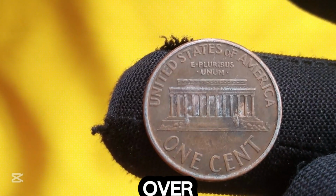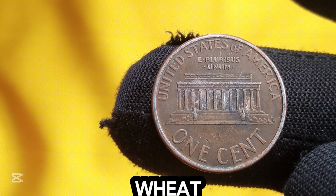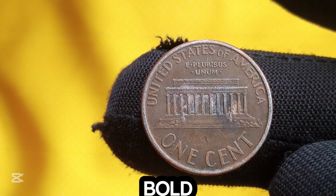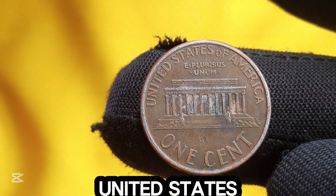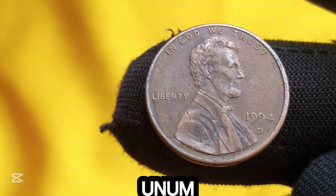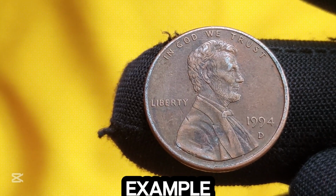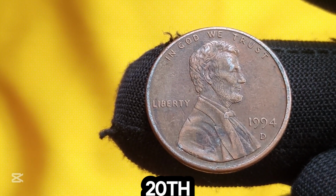Flip the coin over, and you'll see two stylized wheat stalks on either side, hence the nickname wheat penny. Between them are the bold words "1 cent" and "United States of America," with "E Pluribus Unum" up above. It's classic, simple, and timeless, a perfect example of American design in the mid-20th century.